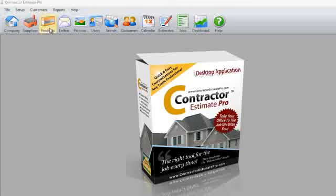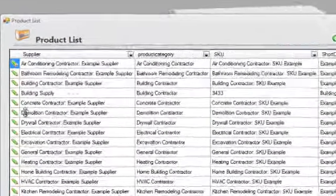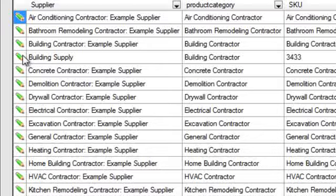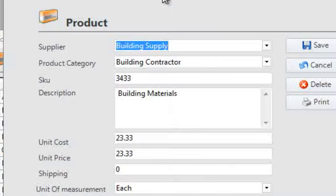We're going to get started adding a product into the system. Once you've logged in, we're going to go ahead and just double click. We're going to go ahead and work on this 344. We had a little product that we had added previously. I'm going to go ahead and put this in. We're going to call it Build and Supply. That's the supplier. The product category is in Building Contractor.